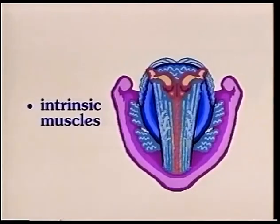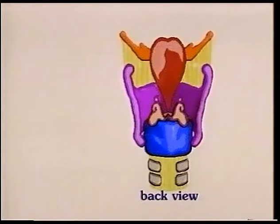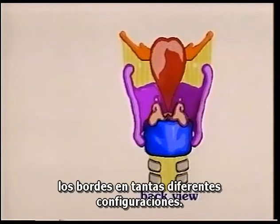Let's take a closer look at the vocal folds. If we slice the larynx, we can see inside and see why the vocal folds can transform their edges into so many different configurations.